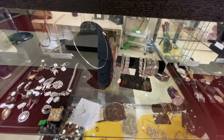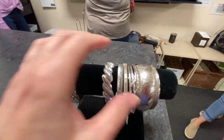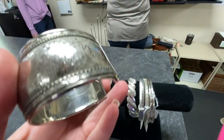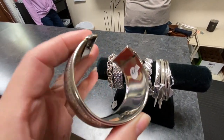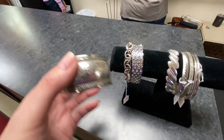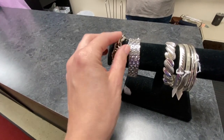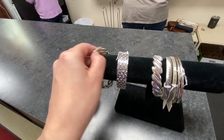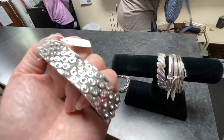Can I see these bracelets? Yeah, of course. Thank you. Oh, boy. You're a devotee. Made in India. Okay. $5. So that's not silver. It's pretty, but it's just white metal. What is this? No. I love this. It's stretchy, but it's so nice.